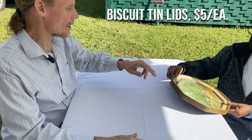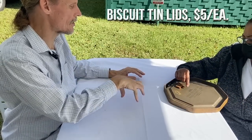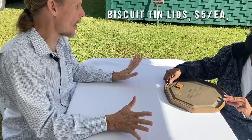What the biscuit company did is they went to a bunch of museums and said, we would like the rights to produce this on the tin. And they did it using what they call tin lithography.